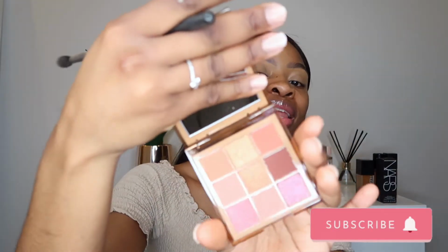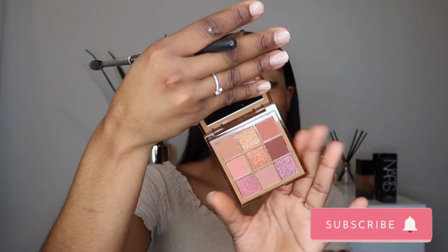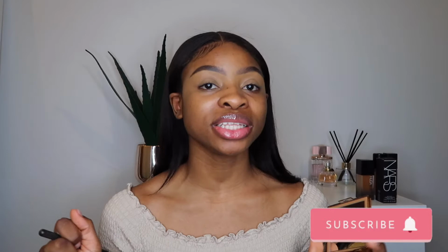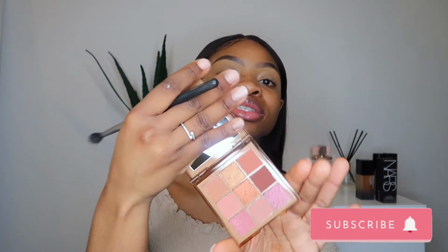So I've got this new Huda Beauty palette, and it's called the Huda Beauty Medium Obsessions Nude Palette. And guys, I picked it up. Don't watch how ratchet my nails are, I'm getting them done next week. We're in lockdown, okay? I picked it up from Boots today because I thought I would treat myself. So yeah, I'm gonna play around with it.